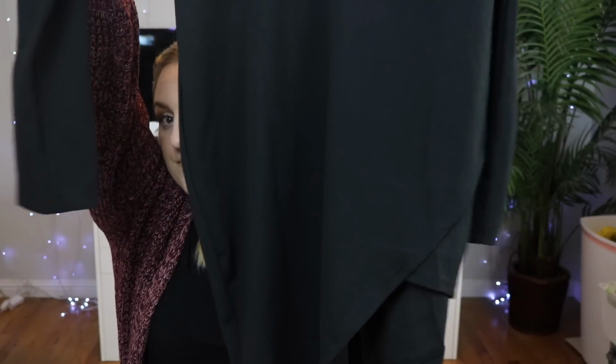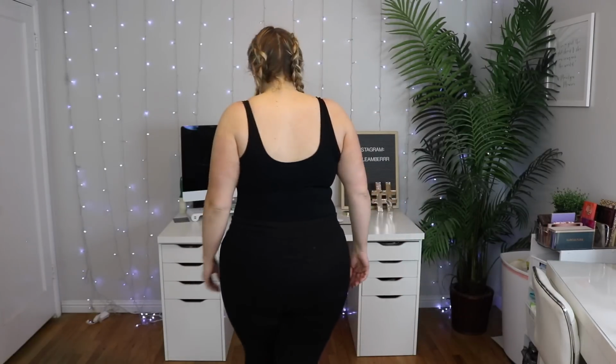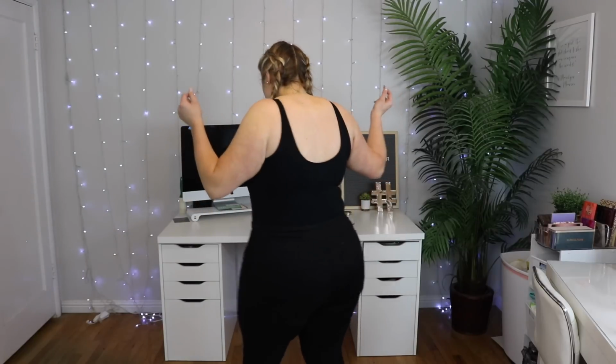So that is that. The next thing he picked out was a black tank top bodysuit. This is also in a 1X. Once again, I probably would have sized up. I haven't tried this on, so I really don't know, but I think if I ordered it, I would have sized up. It says 0X, 1X, so I think I would have probably sized up. Also, just by looking at it, it looks like it's a super high cut, so we'll see once I try it on.